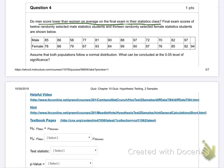Yeah, they're not even the same amount, and there's no reason they're matched, right? It's just a chunk of men and a chunk of women. They're not husbands and wives or brothers and sisters or something. So this is two independent means, averages. So let's write the claim, though. That can be important.